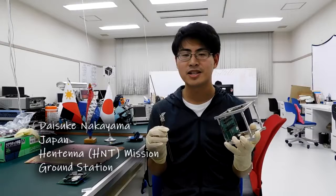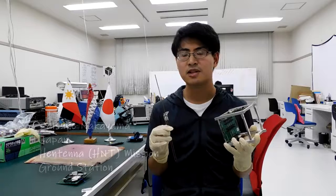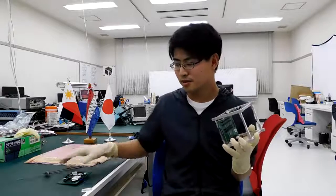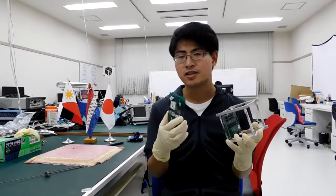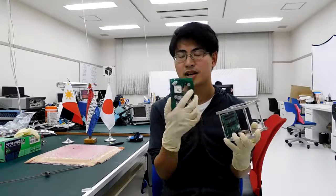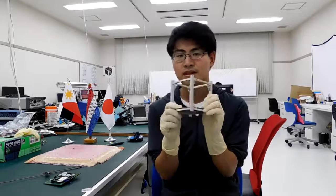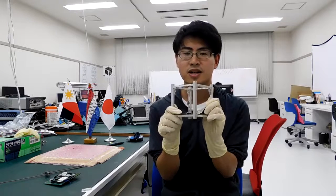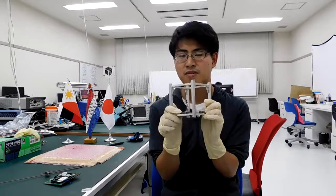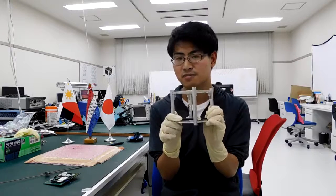Hello everyone, I'm Daisuke Nakayama from Japan. I'm responsible for the antenna mission. This mission demonstrates a new antenna design. Dipole antennas are often used for CubeSats, but dipole antennas require a deployable system, which is risky for safety and reliability. Therefore, we designed an antenna whose structure functions as an antenna. The BIRDS satellite transmits to our ground station with the antenna, and we can evaluate the antenna performance by receiving the signal.